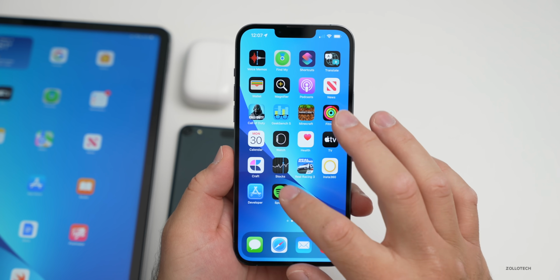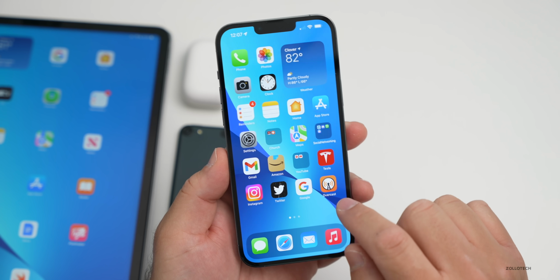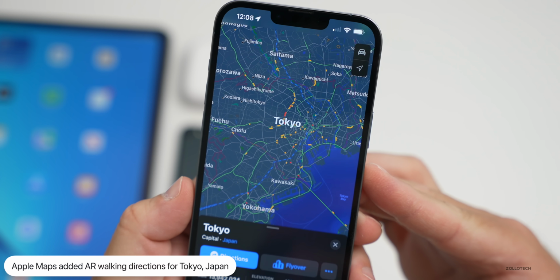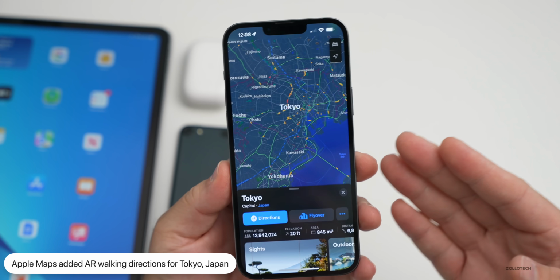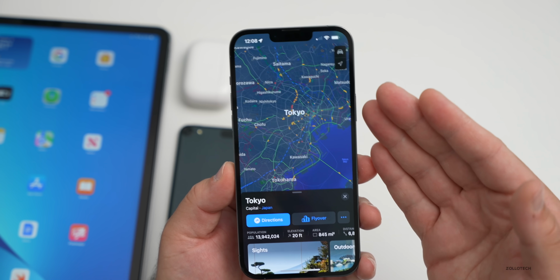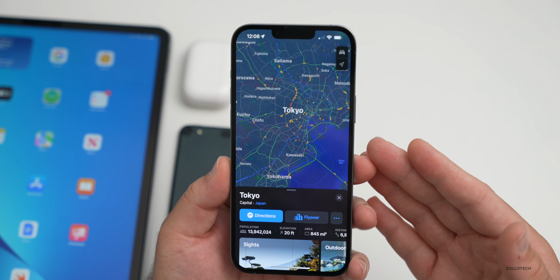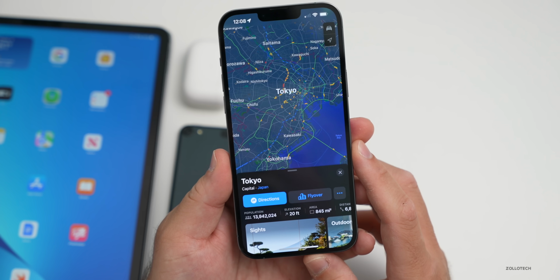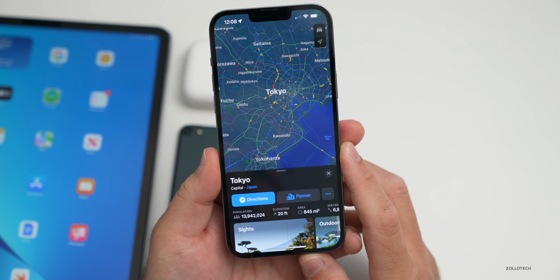Within Apple Maps, there's been an update as well, in Tokyo specifically. And within Tokyo, there's now augmented reality walking directions. We've seen this in other states where maybe you're getting directions from one place to another that's close enough to walk. It will show you using the camera where you need to walk with augmented reality. So that's been updated in Tokyo and hopefully additional cities later on.